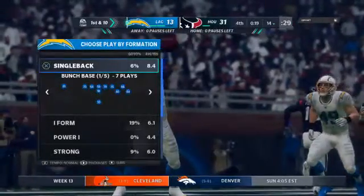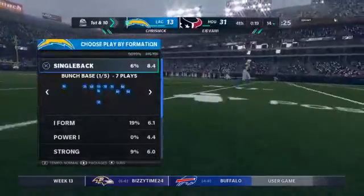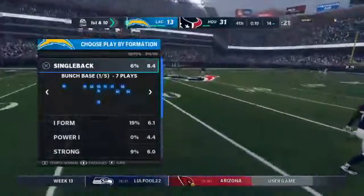Right, it is the season of giving. Maybe for his own sake, after the game, he may have to announce that he's donating certain amounts to charity for each interception that he threw.